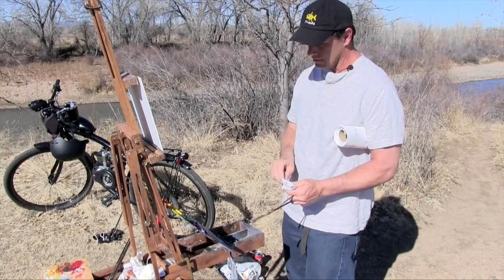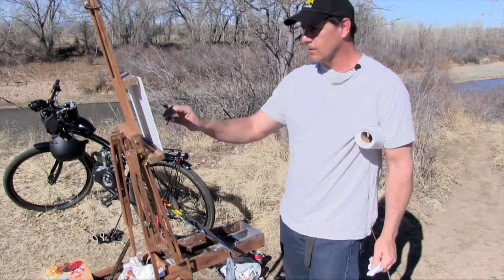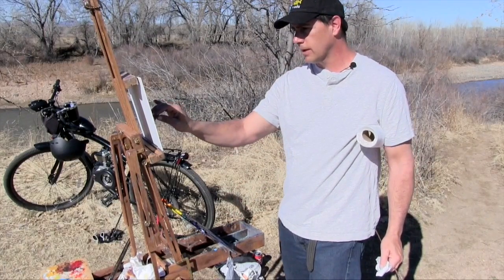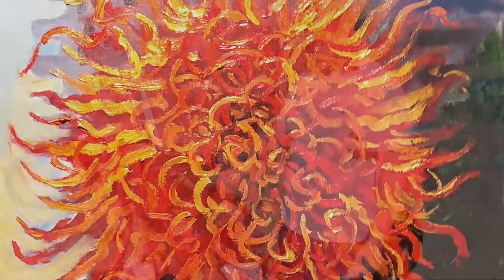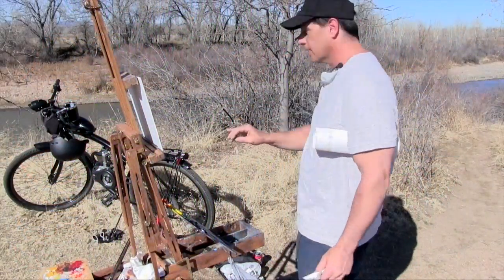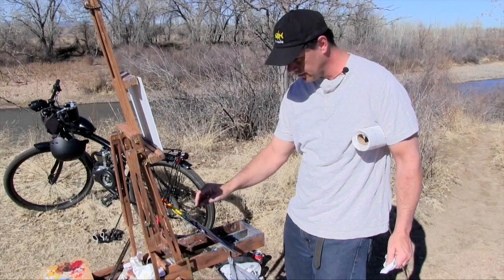But that's also where trouble can happen, where you overwork it and you take away that freshness that the plein air brings, that spontaneity. Everybody says it has such a fresh feel to it. And I saw my teacher doing huge pieces, and he'd be done in an hour, hour and a half, and it's amazing, just beautiful pieces.